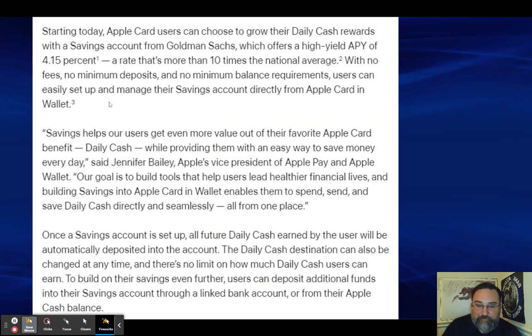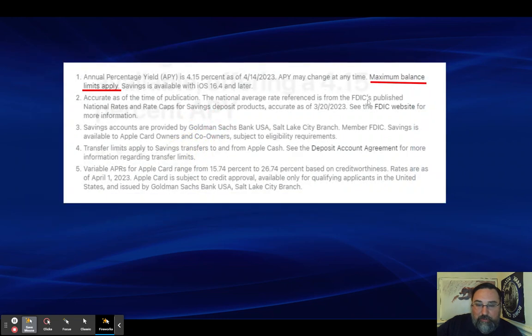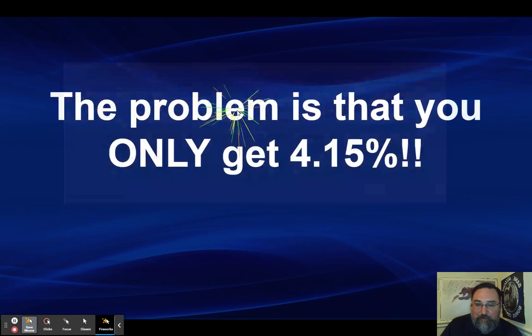That sounds great. That sounds really good, much better than what's been going on for years and years and years, where trying to get a 3% rate was a big deal. Now 4.15%, that's huge. I'm not going to read every word from this, but you can see that it does sound like a good thing. The only thing I really saw with it is that there is a maximum balance limit, which isn't mentioned until the very bottom. But that's not the big problem with it.